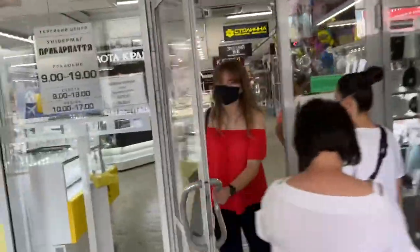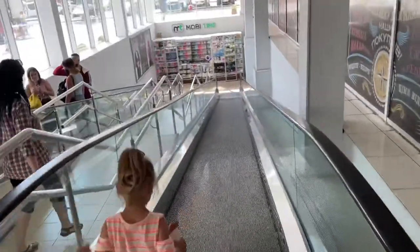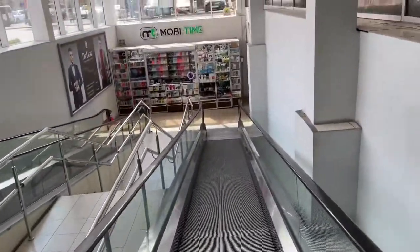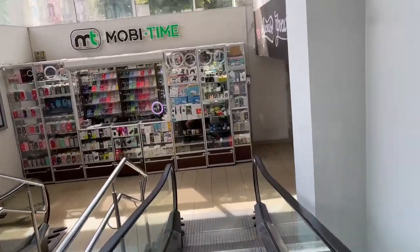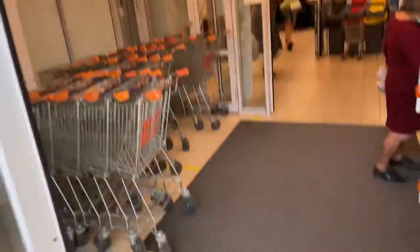And it's kind of like a little mall. So it's got shopping and there's a mall this way. But the grocery store is downstairs. And there's phone things and all sorts of stuff. And look, shopping carts. So you know it's a grocery store when there's shopping carts, huh? I need a basket because I need soda and other things.